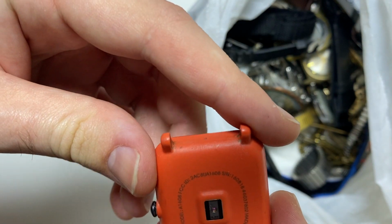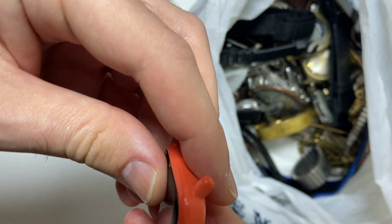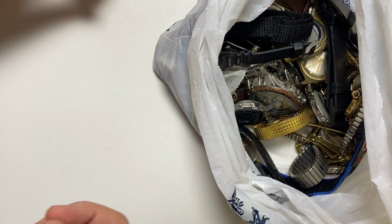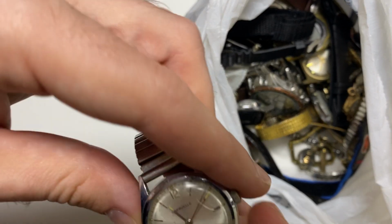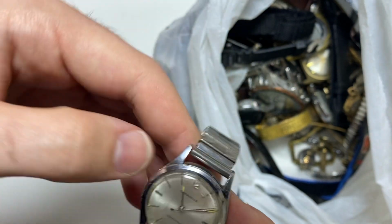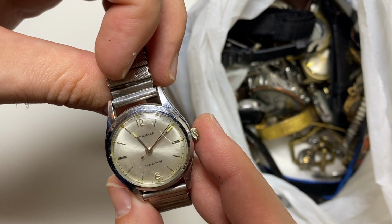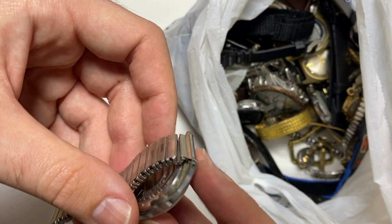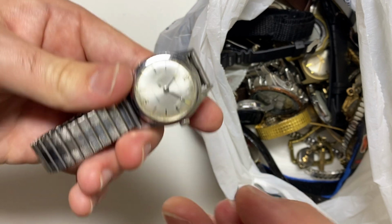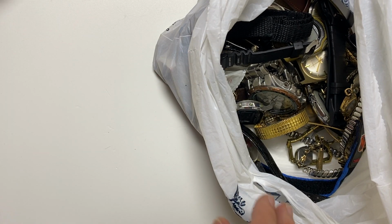What's this? Amos fit? Don't know. I don't deal in smartwatches mainly. This is a Caravelle. Does it run? No, but still, even a parts watch, and I could maybe clean it. Bezel pops right off. Might fix it, might not. We'll have to see.